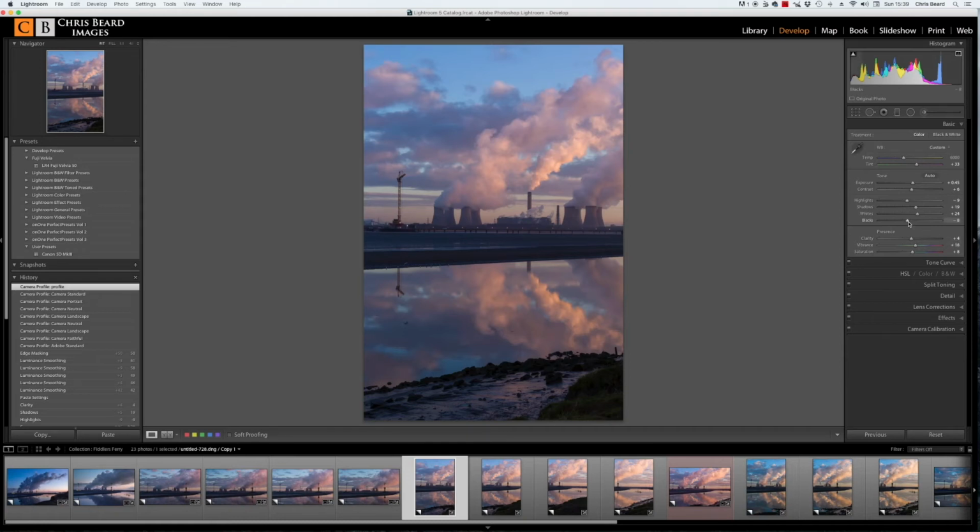Blacks, I've gone -8 just to make my blacks a little bit darker. Whites, +24 just to bring out a little bit more detail, a little bit more brightness in the highlights. Open my shadows up by just +19, not a great amount. Highlights, just drop my highlights by -9 points. +6 on the contrast and +0.45 on the exposure. So I'm sure you'd agree there isn't an awful lot there done to the raw file.